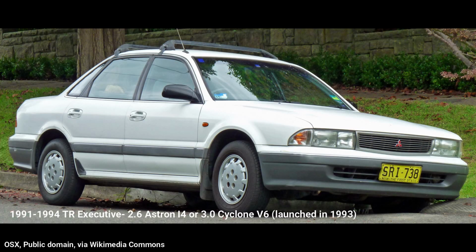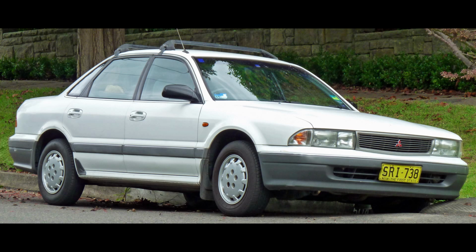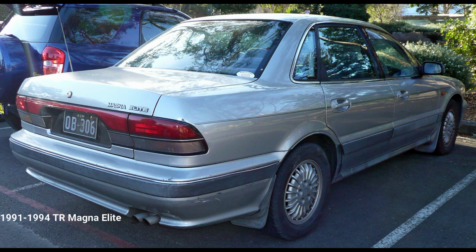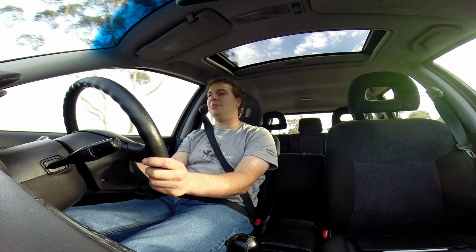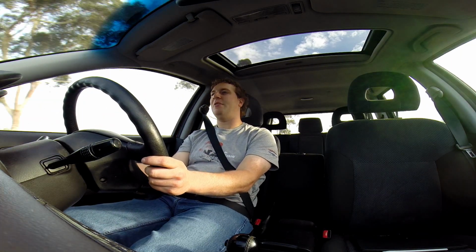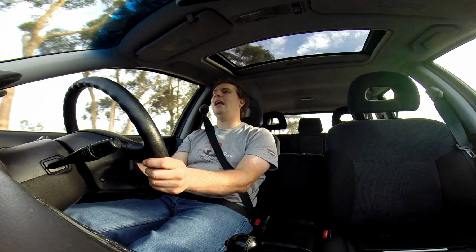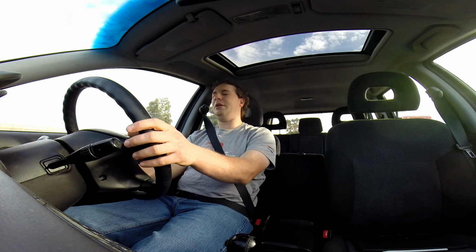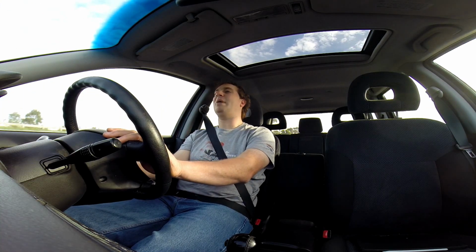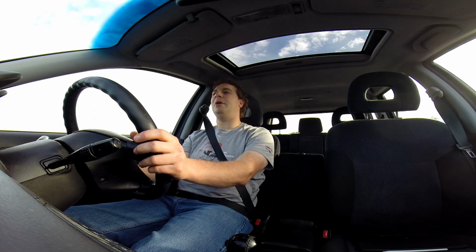And that's what came in 1991 with the TR Magna. The TR Mitsubishi Magna had both the 2.6-litre inline-4 and the 3-litre Cyclone V6. Again, 4-speed automatic and 5-speed manual rear transmission options. And again, it went from a whole range of cars, from a base Executive that was aimed solely at fleets and rental car companies, and for those on a budget, to the high-end Verada, which was the more luxurious variant, and Elites, which was the highest of the Magna trims, because the Verada had become its own model.